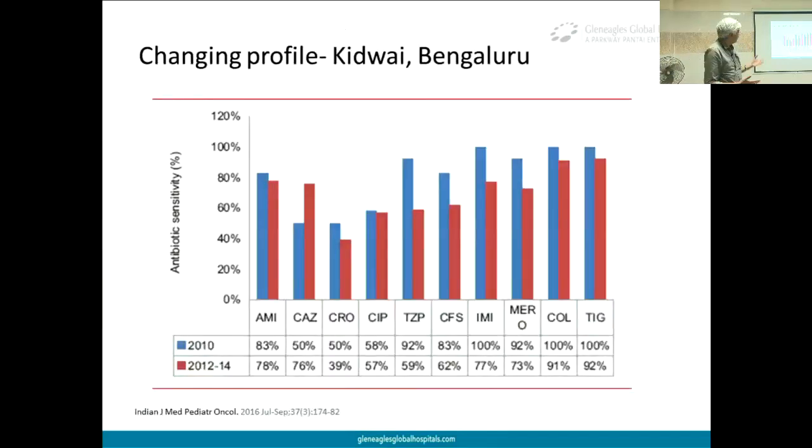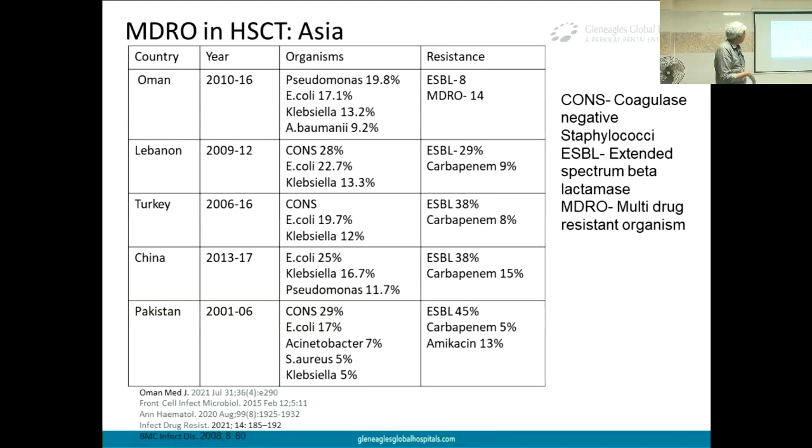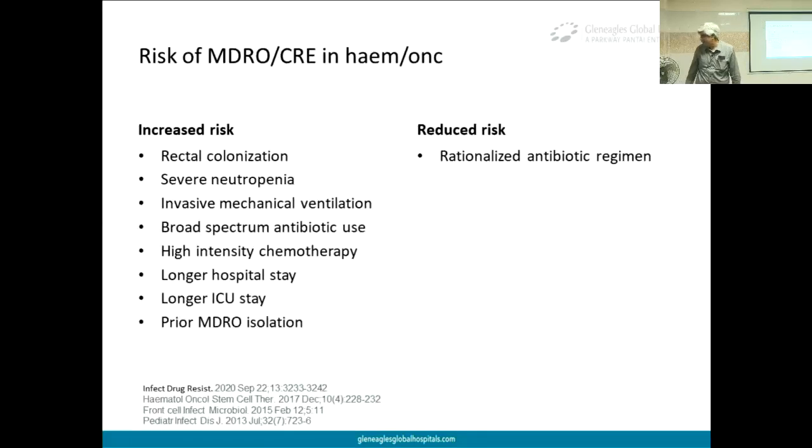Kidwai showed that their susceptibility profile over 2 to 4 years has been slipping. Their antibiotics are working less well. This is 10 years ago. Now, if you look at it, it will look even worse. What about the rest of Asia? This is from various other countries, some of it being in our neighborhood. Even there, they're talking about ESBL and carbapenem resistance. So this is a phenomenon across Asia. It's just that we are way ahead. Unfortunately, we're not going to get an Olympic medal for this.